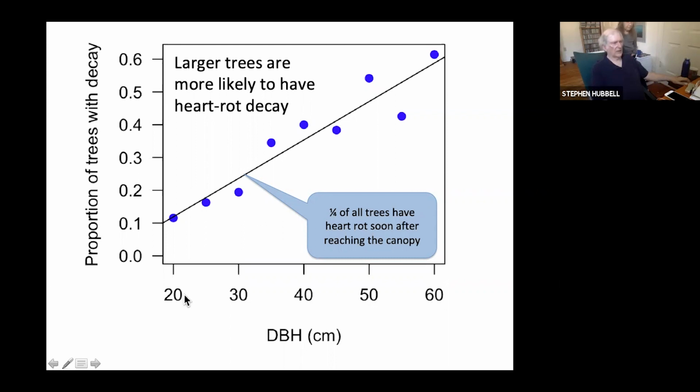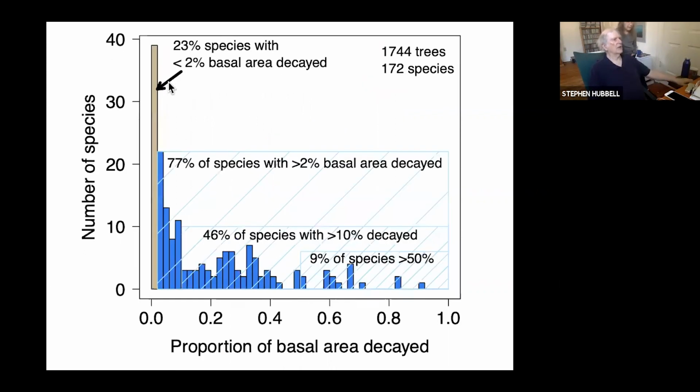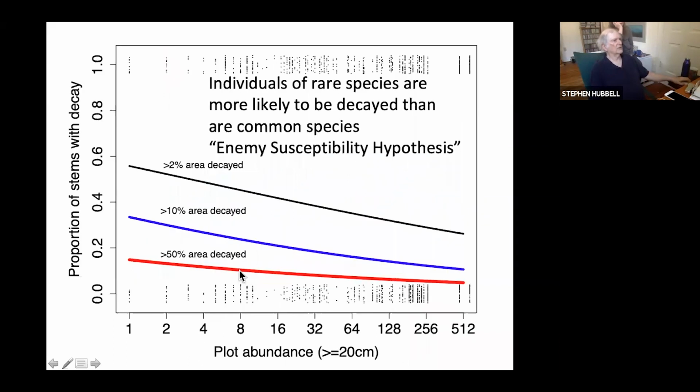So that's good. And secondly, we find that the number of species with less than 2% heart rot is a fairly substantial number of them, but there are lots of species that have much greater levels of heart rot. And then the most important question of all is whether rare species are more likely to have heart rot. And the answer is yes.